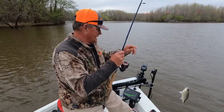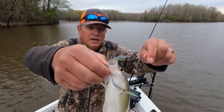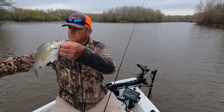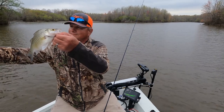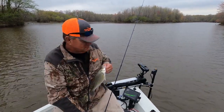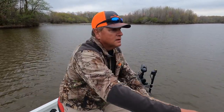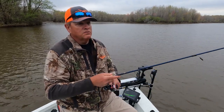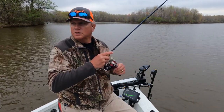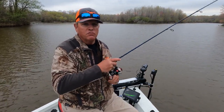Man, these fish. That's shiny. He couldn't stand it, y'all. Boom. Good gracious. Hey, you're catching fish. Why should you move? Right? There he is again. Boom, just like that. Good gracious, boy, they like that little swim bait. It's a little fry. Little fry right here, y'all.